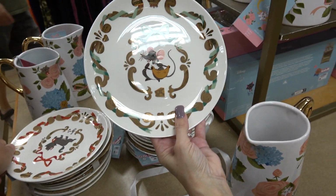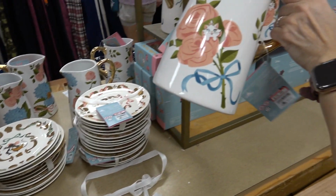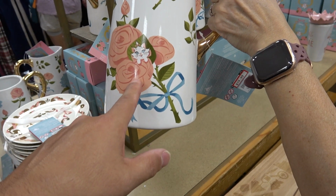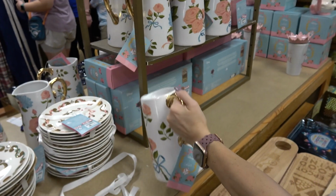Look, you get a mouse. Yeah, it is pretty cool. It's very nice. And they have this, which is fantastic. But it's on sale for $19.99. I would get it, but I don't know what I'd use it for. I know.